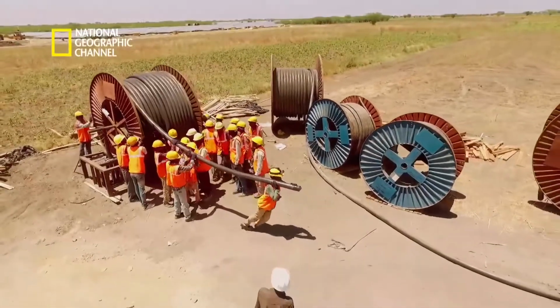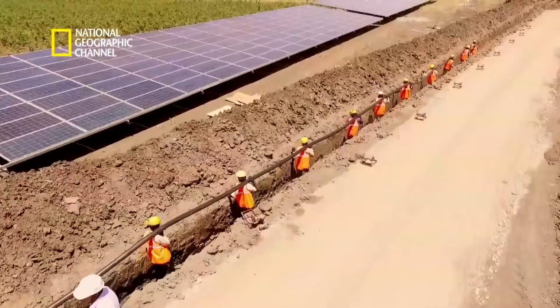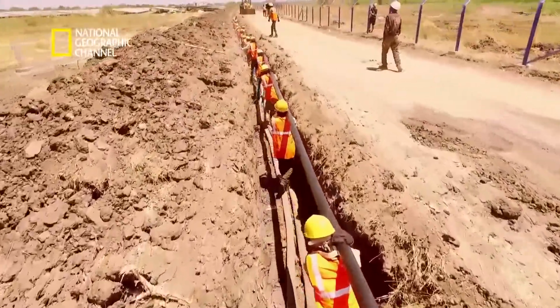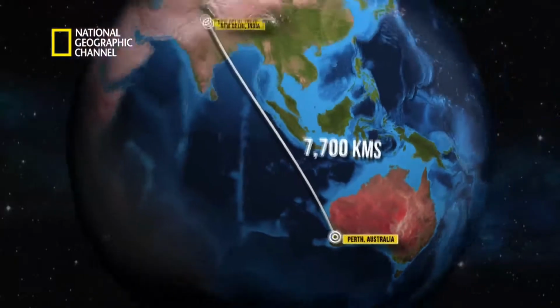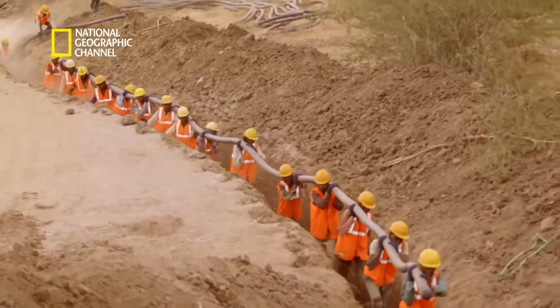All this would require a lot of cabling. Wires of different shapes and thicknesses are connecting the dots in this massive solar puzzle, almost 7,700 kilometers long. These cables can run all the way from New Delhi, India to Perth in Australia. Laying the cable is a highly manual-intensive process, and 50 persons are required for pulling 50-meter cable at a single point of time.